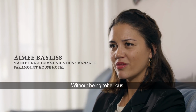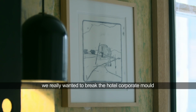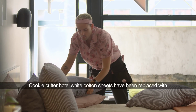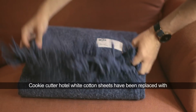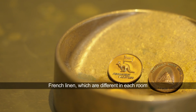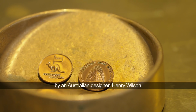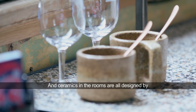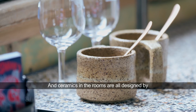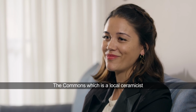Without being rebellious, we really wanted to break the hotel corporate mould. Cookie cutter hotel white cotton sheets have been replaced with French linen, which are different in each room. Guests can leave their keys and change in a vide poche by an Australian designer, Henry Wilson. And ceramics in rooms are all designed by The Commons, which is a local ceramicist.